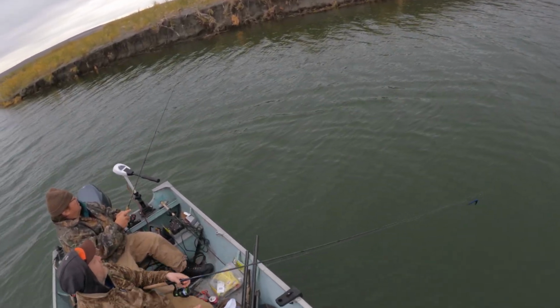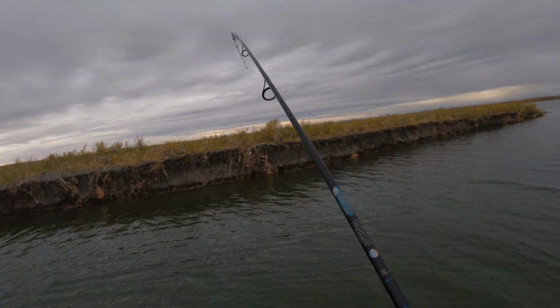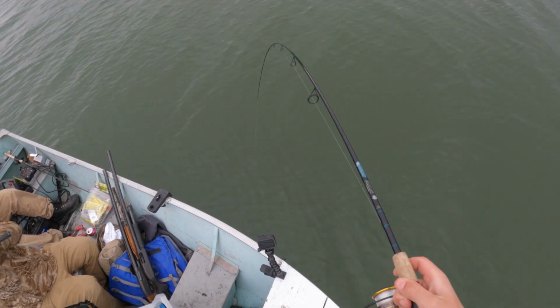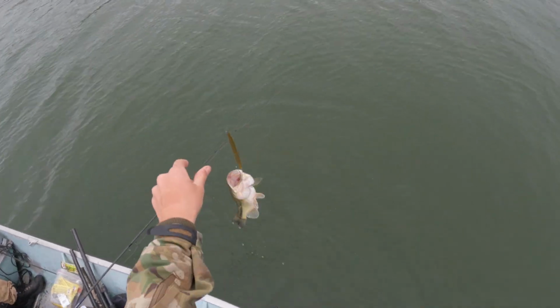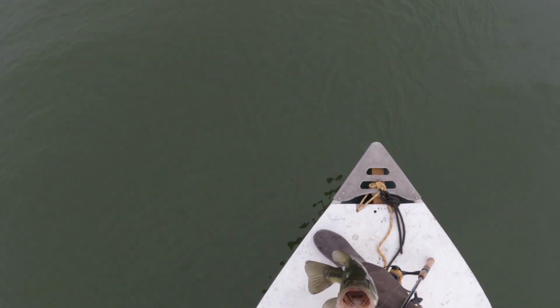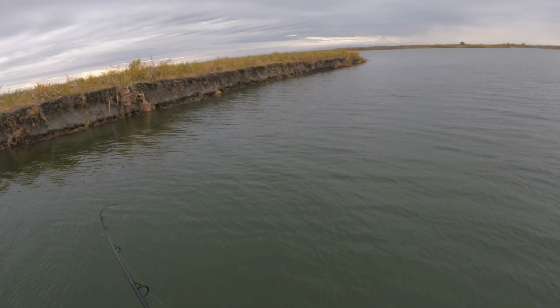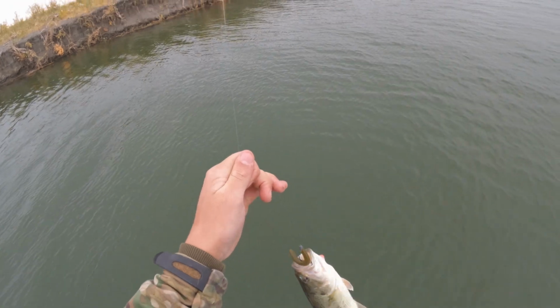Bass devastation in here. Every bass would be that size. Yep. Woo! I would say so. There's a good one. Got one on the dark green.